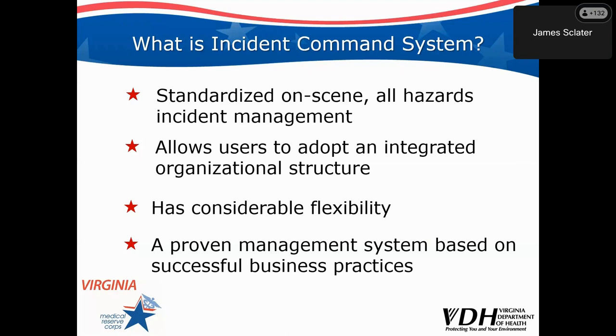I always look at the incident command system this way. Let's say I'm at home cooking, and I have a pot on the stove that boils over and starts a little flash fire. Who's the incident commander in that role? Well, I am. I'm the one on scene, handling it. I put the fire out by covering it, so the fire's out, and there's no need to expand it.